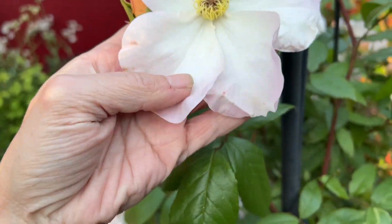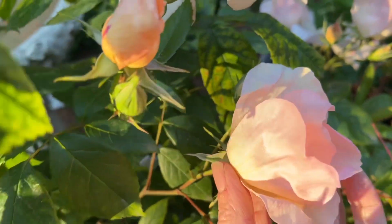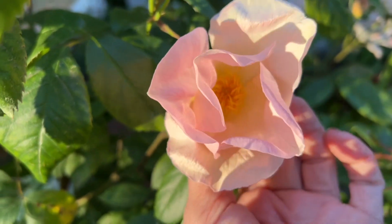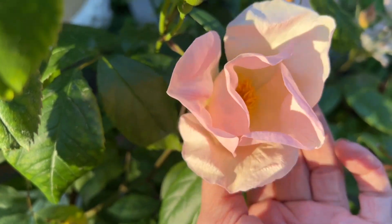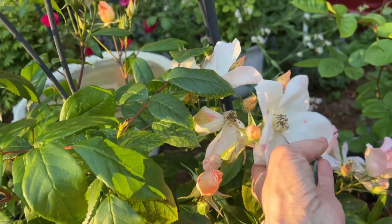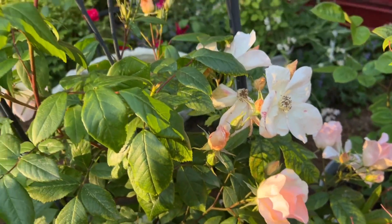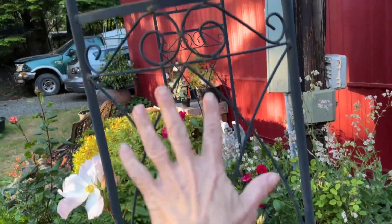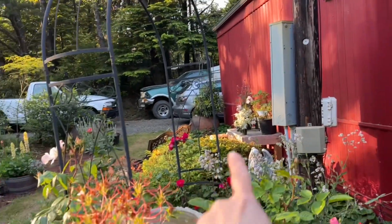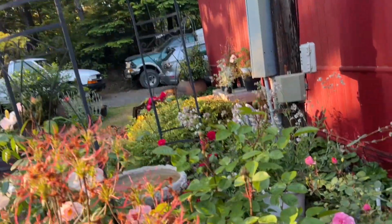So pretty. We have this one, which has like a little pink blush to it. Isn't that gorgeous? So we actually have two different roses climbing on this side. I think we planted this one and didn't think it was going to make it. And then we planted this one and now they're both going. So awesome. But that'll go up that way too. And then eventually the red will come up and the white will go up and they'll kiss.